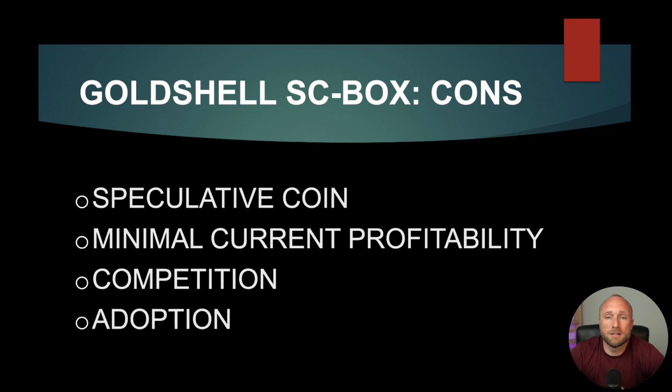And finally, the last con I see is adoption. I think it still remains to be seen if people really want to use a decentralized solution for their data storage needs. I would say the vast majority of the population are very comfortable using either Google Drive or Amazon or Apple to store their files in a centralized fashion, just because it is so easy to use and it's easy to access your files.